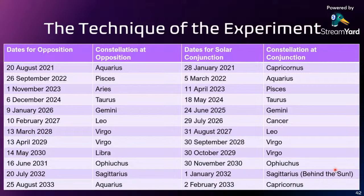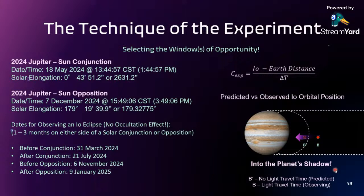And right here is where I actually did an experiment where we look at the elongation. This is actually the solar elongation. So this is what we can predict: when Jupiter is going to be closest to the Sun in terms of its angle, and when it's going to be in opposition, opposite. And so we want to get one to three months on either side of the conjunction or opposition, so that we can be able to see the planet disappear into the shadow. That allows us to predict our four dates right here: three in 2024 and one in 2025.